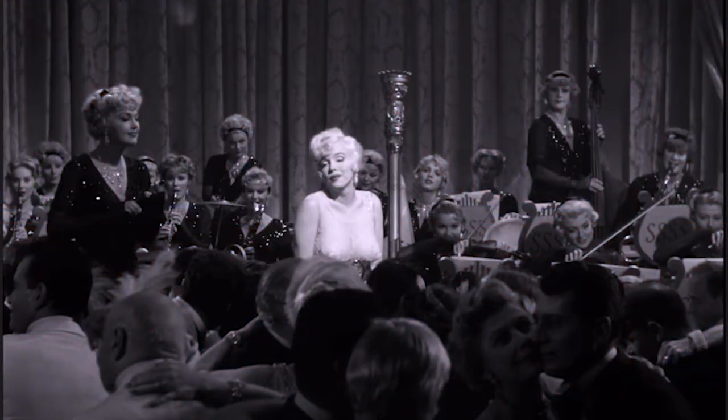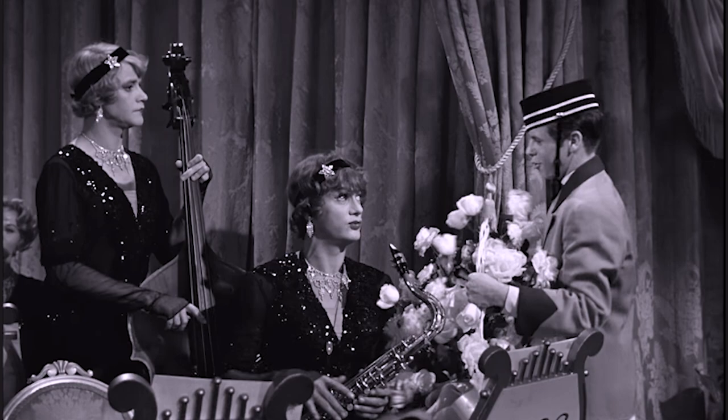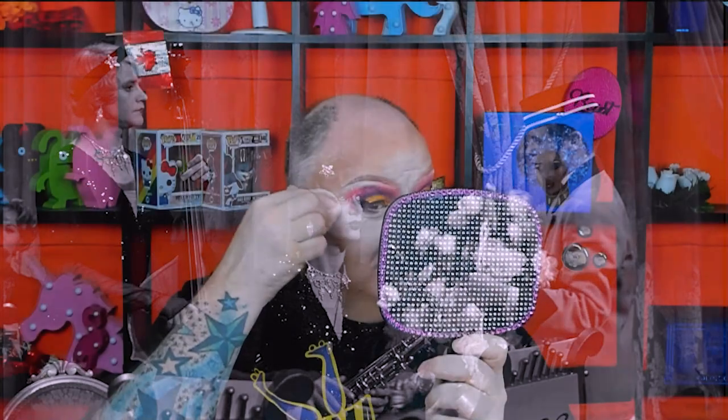So we cut to the band playing. Sugar is singing I Want to Be Loved by You, finishes the song. And while that's happening, these flowers get delivered to Daphne from Osgood. But Josephine hands one of the flowers to Daphne and then puts a card of his own into the flowers. It's quite a big arrangement, too.